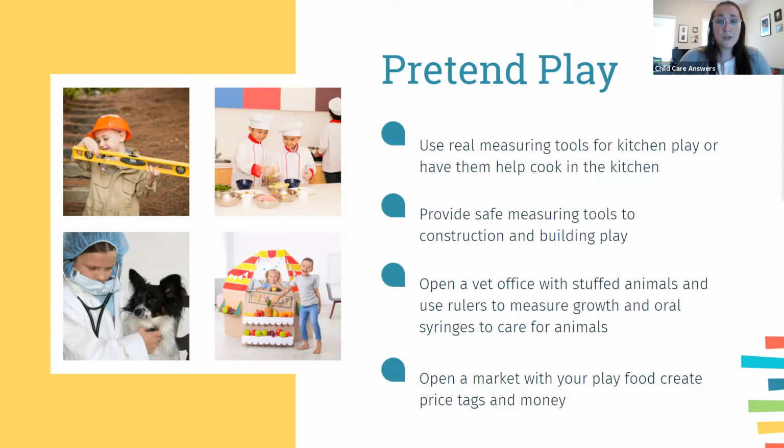You can provide safe measuring tools to construction and building play. If you have blocks, give them a ruler, see what they do with it. In the picture, you can see the child has a level. Those are really easy to find at any hardware store, or if you have some in your garage, and they're really safe.